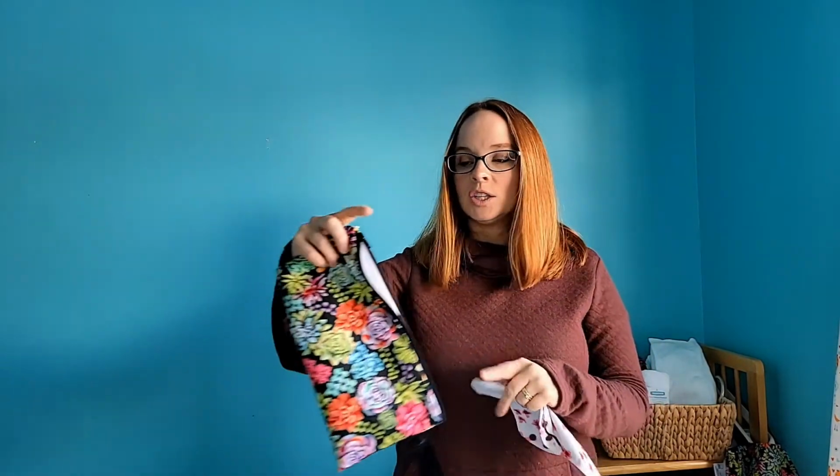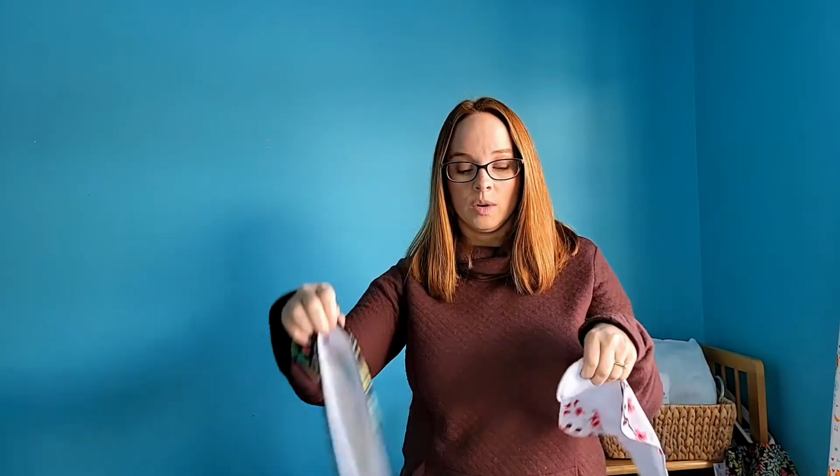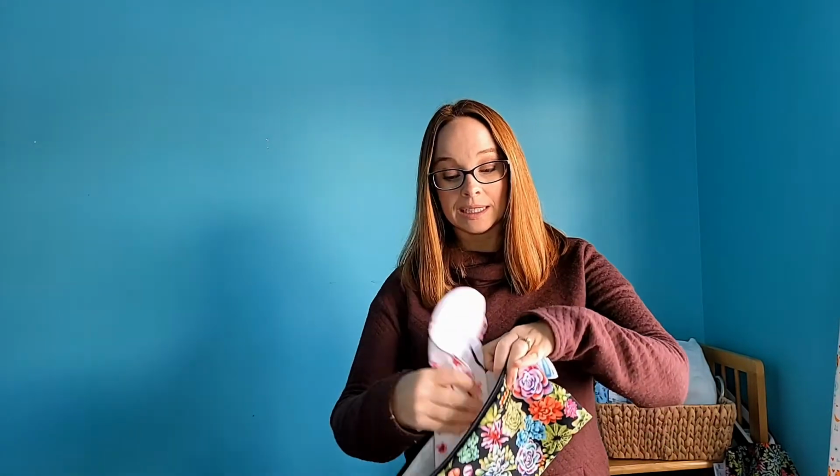A couple more products that are handy to have when you're using cloth pads: I like using Thirsties clutch bags for when I'm using cloth on the go. I've got a clutch for my clean pads in my purse. It's really cute, super discreet. You just go into the bathroom, wear this, and no one's none the wiser.